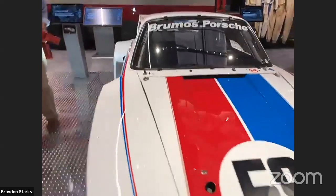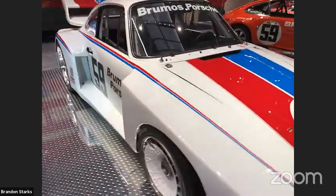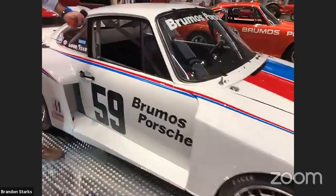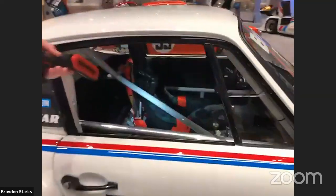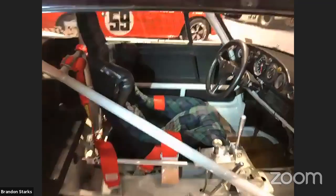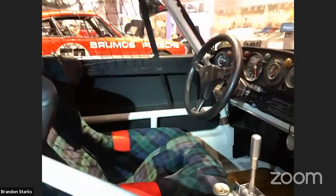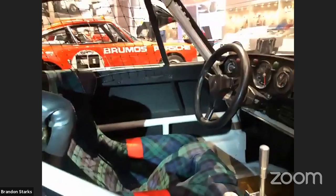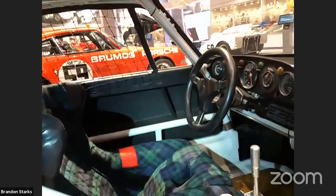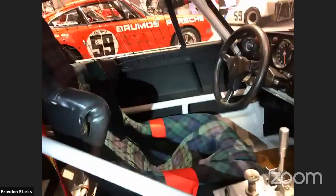I'll point it out, the car I had originally planned on showing. It's a 1979 Porsche 935. It's one of the very few kind of unmolested 935s. This is how it ran at the end of the season. This was Peter Gregg's car. It was an IMSA championship winning car. Peter loved his tartan plaid seats, and so that was Peter's seat.